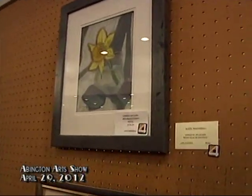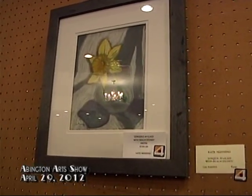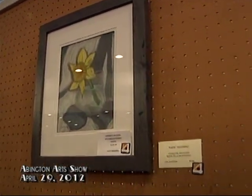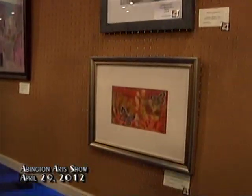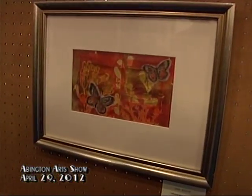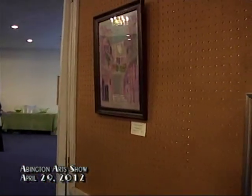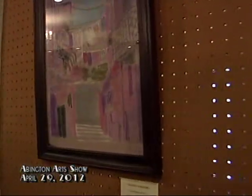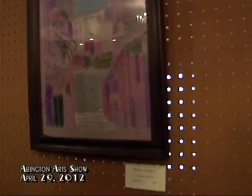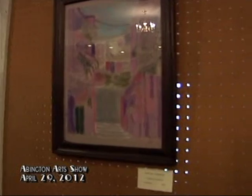On top is another fourth floor artist, Kate Manning. It's called Jonquils and Glass with Beach Stones, and it's pastel. And on the bottom, a friend of mine, Ann Conte, called Meadow Flutters, and it's a monotype print. And the next one is by Dottie Cameron, named A Street in Italy, and it's done in pastel.